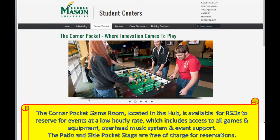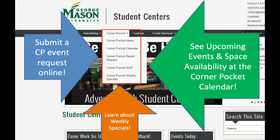The Corner Pocket Room, located in the Hub, is available for registered student organizations to reserve for events at a low hourly rate, which includes access to all games and equipment, overhead music system and event support, and the patio and side pocket are free of charge for reservations. The Corner Pocket website offers some great information for planning your event or just enjoying the specials available weekly.